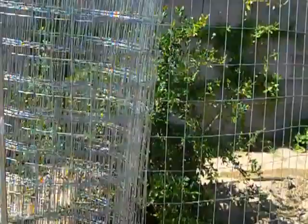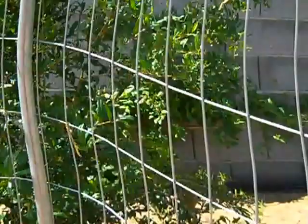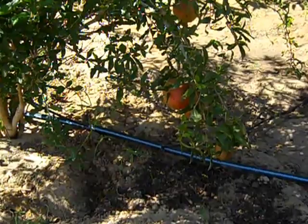Next we have two more pomegranates. And then this one's been really producing good. We haven't actually harvested any off of here, but they're just about getting ready. Be ripe and ready to come out of there.